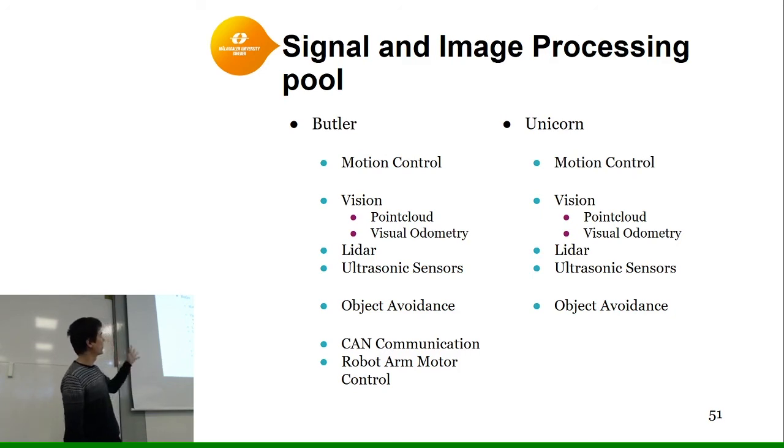Specifically for the Butler, for the arm, the top part of the Butler, we did CAN communication between the nodes, between each of the motors and their drivers to the base, to the Jetson, so that we could send commands on where to move. And we also made the control of those motors on the cards that are away from the Jetson.